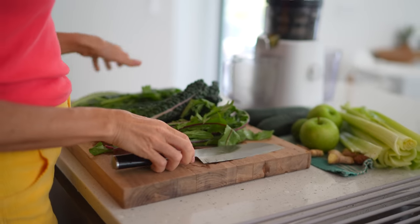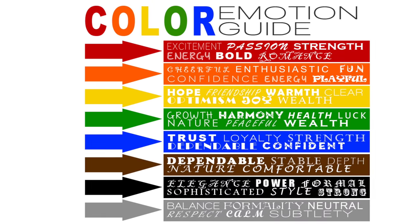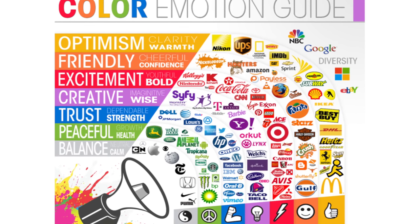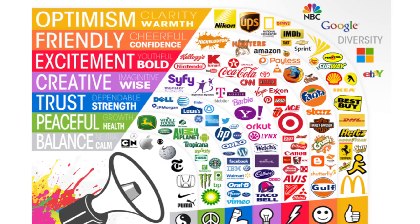So whether you align with or believe in the chakra system or not, I feel like we all know that color evokes emotion. Every single color has a life of its own. Even advertising agencies will select certain colors for their brand labels and logos based on the mood they're going for.